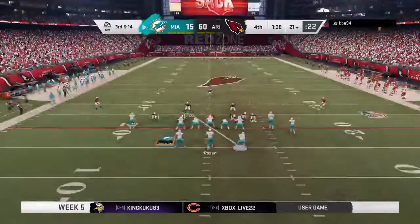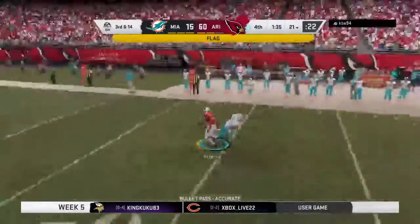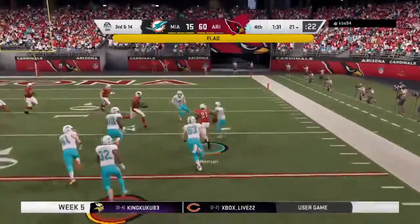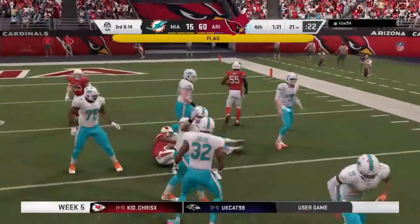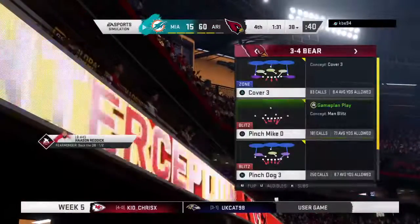The Dolphins on 3rd down. They've had their troubles, just 1 for 6. And my goodness, another interception. Picked off at the 49. And it's a huge return as he brings us all the way back down to the 15-yard line.